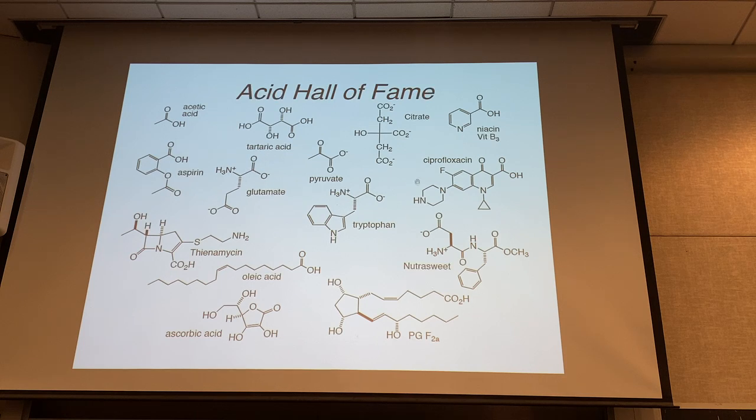That's an important one. The tryptophan, the precursor to serotonin, the feel-good hormone. Citrate, pyruvate, these are metabolites involved in glycolysis in the citric acid cycle. Niacin, one of the cofactors. Ciprofloxacin. This is one of these newer generation antibiotics. NutraSweet, you know what that is, right? Artificial sweetener. Here's one of the prostaglandins.